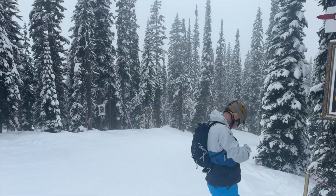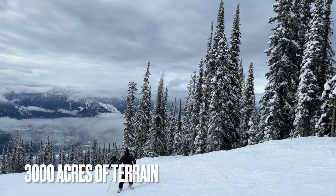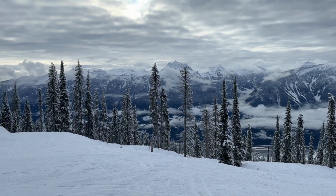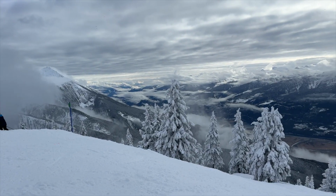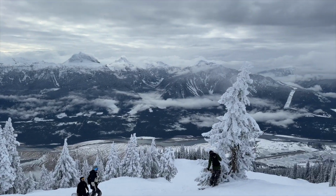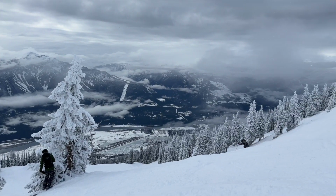In fact, there's over 3,000 acres of terrain here, 1,700 of which is lift access, so I think you get the idea of how much freeride terrain there is. I honestly would say that Revelstoke is a real bucket list destination. It's another one of British Columbia's greats, but certainly very different from the likes of Whistler or Alberta. This is a resort in a class of its own, that's for sure.